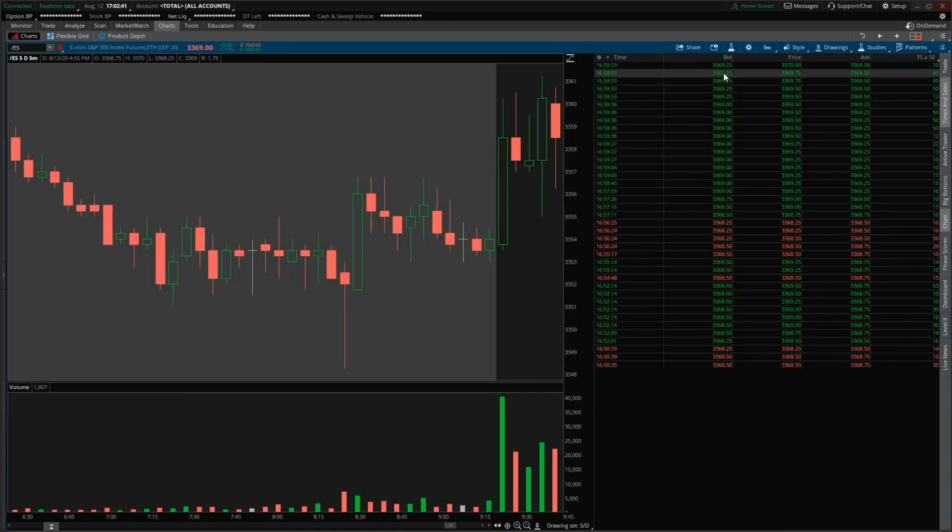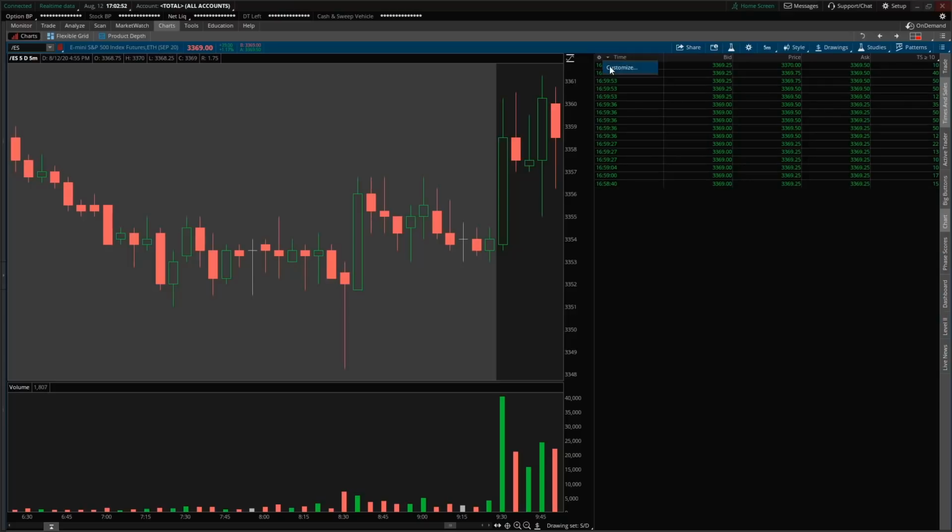Time and sales, ThinkorSwim has a great feature which basically lets you filter out based off of size and based off of the price. So I'm going to break this down as best as I can and show you the filters that I use.